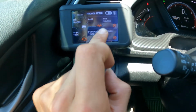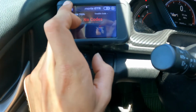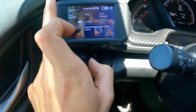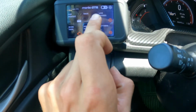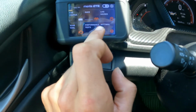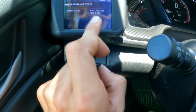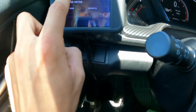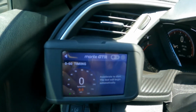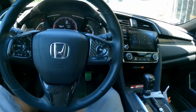And we got the scan tool, so it'll show me any codes, anything's wrong. These are all the tunes I can do: race, sport, or economy. So if I wanted to drive across the country, I could put it in economy. Which I have done before. This is a meter. And then I can time my 0 to 60, which is pretty fucking cool too. I thought that was neat.